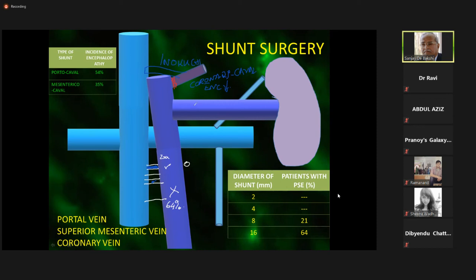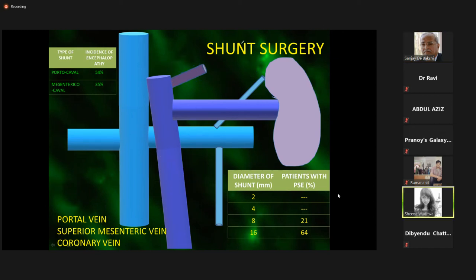So DSRS, going in out here, Sarfeh, the 8 millimeter H graft, and the Inokuchi coronary caval shunt. These are the three which are selective, because you still allow a fair bit of flow up the portal vein into the liver. Right. So Sarfeh is a mesenterico-caval shunt, sir? Yes, it's a mesenterocaval shunt with an 8 millimeter diameter. Thank you, sir. Okay, right. So these are the 3 selective shunts.